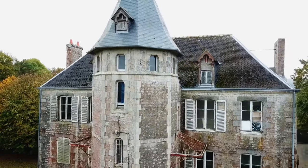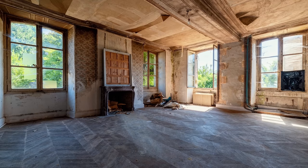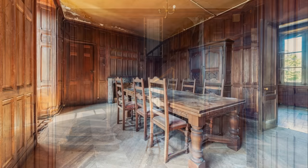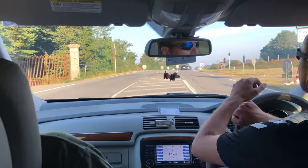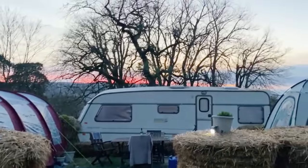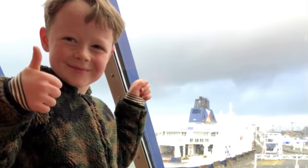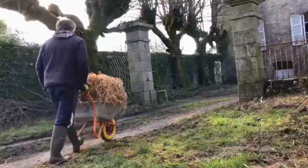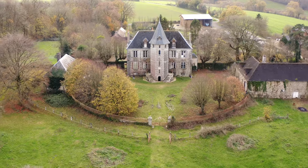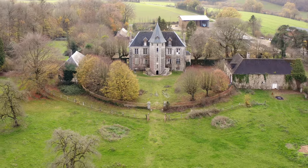Until one family searching for a new way of life discovered its beauty and embarked on an adventure of a lifetime. Follow this family's journey in restoring this beautiful chateau to its former glory. This is Château de Lalacelle.